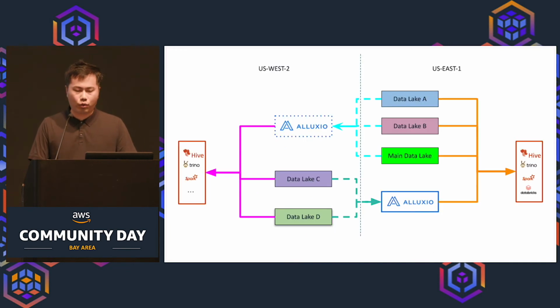And here is the diagram of how they're using this kind of tool to meet their requirements. First of all, for example, you have two different data lakes at US East: data lake A and data lake B for the different company components. And you also have two different data lakes at US West 2, for example for Hotels.com. When you want to do data analytics at US East 1, you can just move the data, caching the data from US West 2 into the Alluxio system here, instead of copying the whole data to S3.